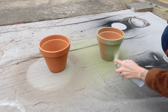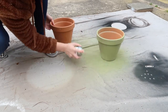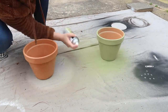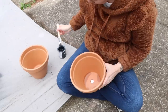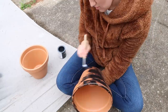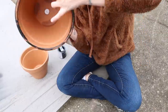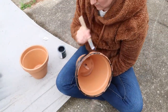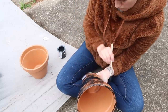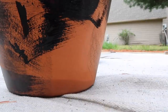I had this vision in my head to have this beautiful muted green base and some black geometric design on the pots, and I just thought that it would look so cool, but I ended up scrapping that idea because I did not like the tone or the way that color was spraying. So instead I grabbed a couple more pots and my black paint and started brushing that on kind of randomly. For some reason I thought this would work the same way as when you use a whitewash paint, but spoiler alert, it totally didn't. It just ended up looking like a complete mess.